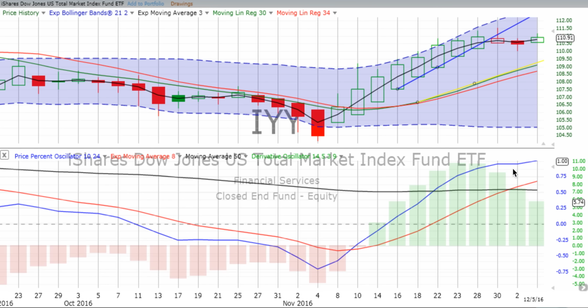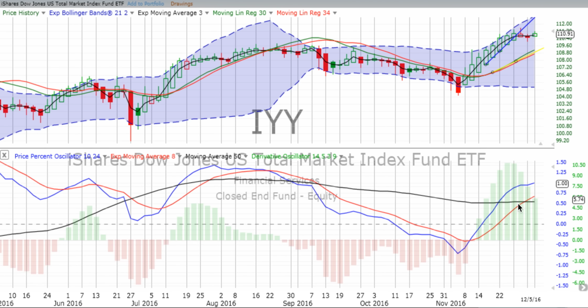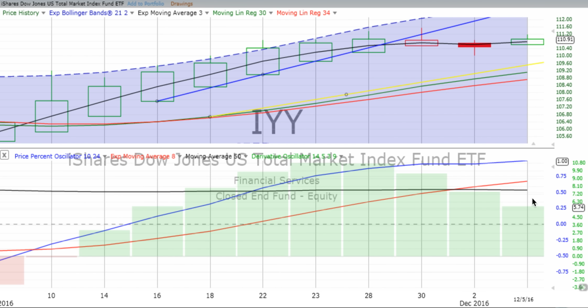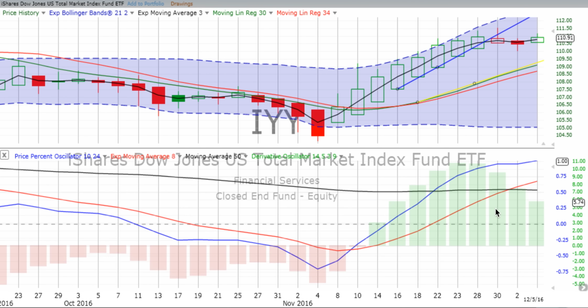We see that our PPO, that is our price percent oscillator, is actually up. It has actually kinked over, going back up again along with the signal line. The derivative oscillator, however, has actually lost energy as it starts forming this new two-day candle.